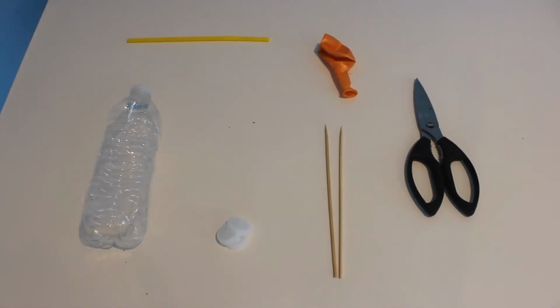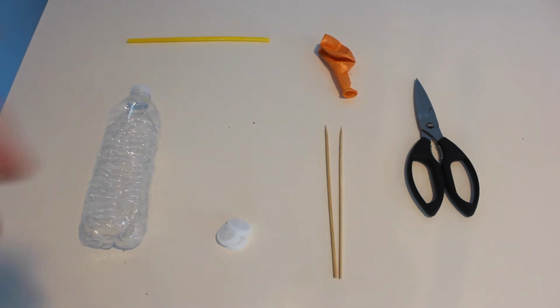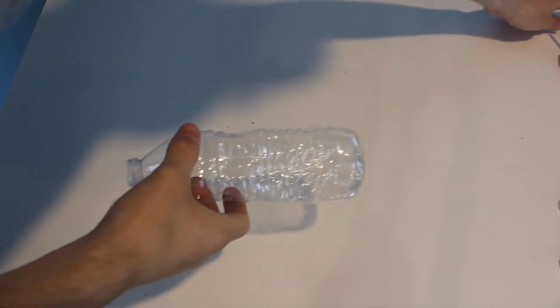So today we are going to be building a car. To do that, we need a water bottle, some bottle caps, 2 skewers or some other type of device to use as your axle, a straw, a balloon, and some sort of cutting utensil, such as a scissor. Our first step is to cut holes into our water bottle.